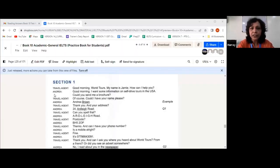You can always, after doing a test, check your answers. So this is book 10, section 1. The first one is Ardle. Now, why they write the answer like this, A-R-D-L-E-I-G-H, is because they have dictated the spelling in the audio file. Because it's a name of a road and it's not a name which everyone would know.